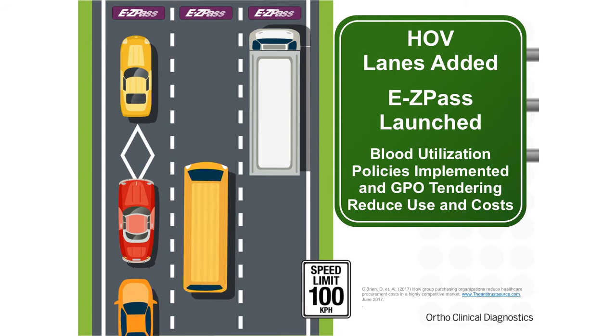And we've also at the same time seen GPO tendering. In the US, it's like Easy Pass. It's sort of an electronic billing. If you use the electronic billing for your tolls, then you pay a little bit less. With this GPO tendering, you're paying a little bit less for pricing, and you've got less blood flowing through. So, okay, you're handling things all right.